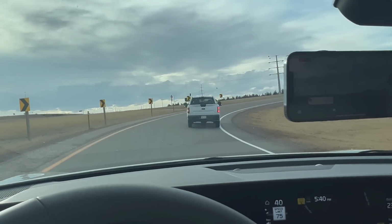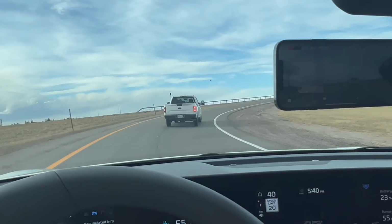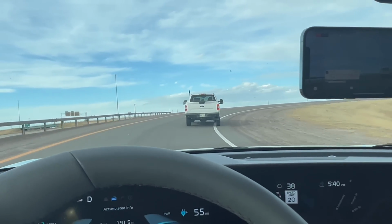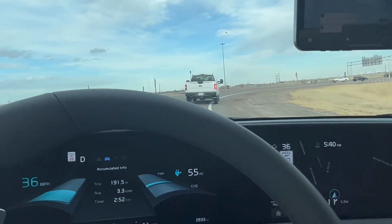We're about to make our loop back onto I-25 off of I-80 and head south towards Wellington, and looking forward to seeing how this thing will do. So far, the driver assistance has been wonderful, all is good, and the skies are beautiful. And we are just taking the exit for I-25 to head down to Fort Collins. Vehicle handles pretty well, definitely looking better than that F-150 in front of us around the off-ramp. And yeah, let's go see what it does on the way down.